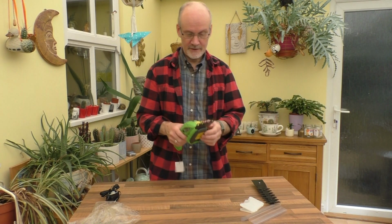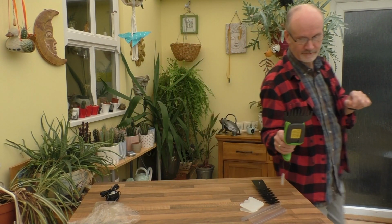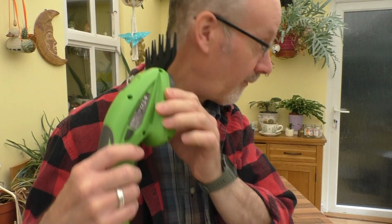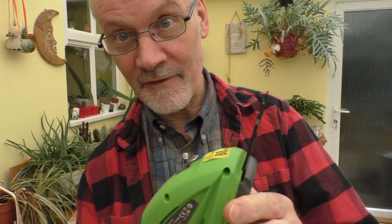Righty ho. So apparently we can't describe this as a hair trimmer, in as much as it looks like one, because somebody might cut their ears off. Alright, so you didn't hear that from me.